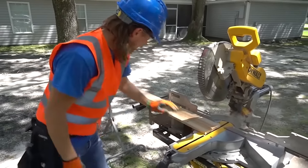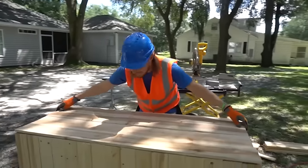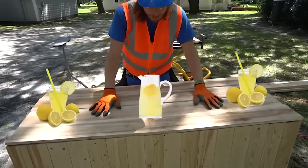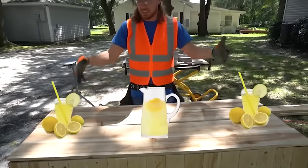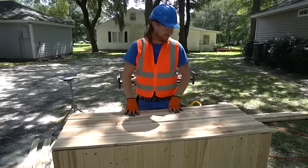Got it all nice and straight there. Awesome. Got the last board fixed. This is all for the top. This is where all the lemonade in the cups are gonna be, right here on the top. How cool is this? Now we just gotta attach them on there. So let's get our little handy nail gun out.